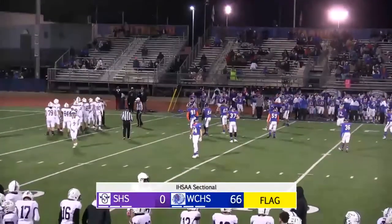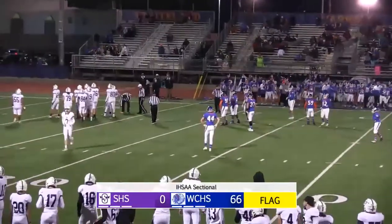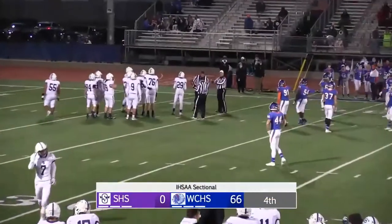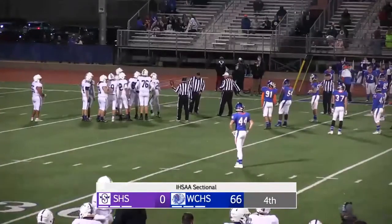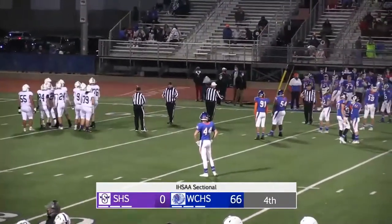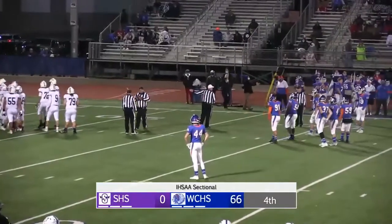Flag against Seymour, so that'll back him up. I did not realize that we had a flag icon for our graphics. See, I've usually been so focused in the game, unlike tonight, when my mind has been everywhere else.